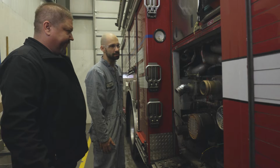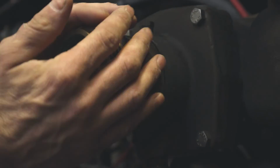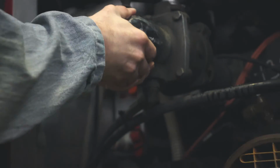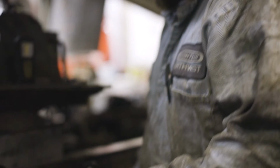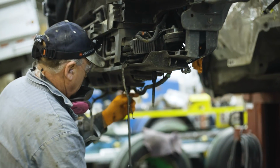It's nice to have the investment that management and the company wants to put into their techs and even office staff. I knew I can move around with the company. We didn't have to stay in the body shop if I didn't want to. And the managers are good about helping you pursue your dreams or your career goals. I love what I do. When a truck is gone and a customer's happy, it feels great.